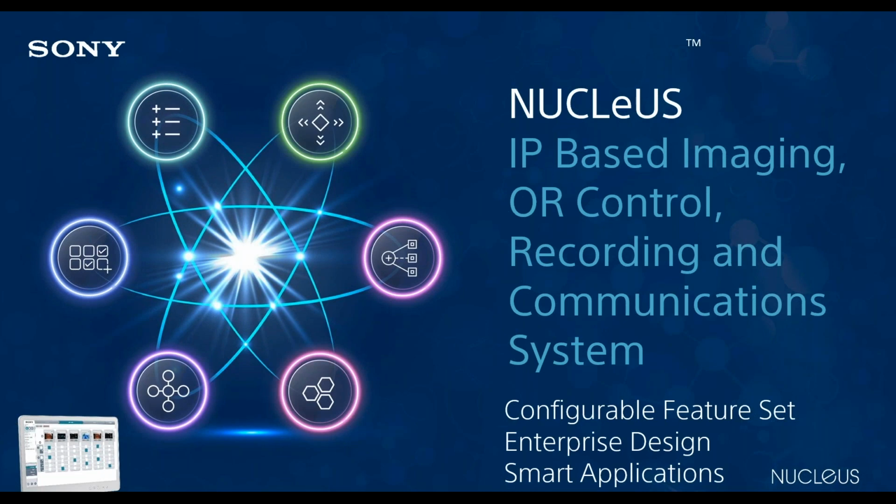In the US, Nucleus was 510(k) approved just in March of 2020, although the product has been widely sold around the globe for quite some time. In less than 2 years, we have over 500 ORs with Nucleus installed. And here in the US, several projects are already in progress at some very prominent facilities.